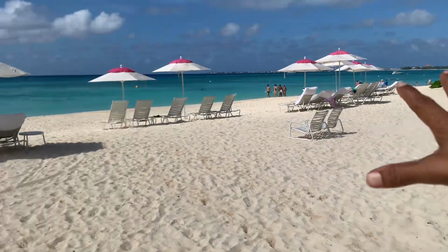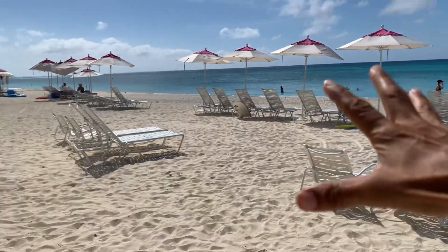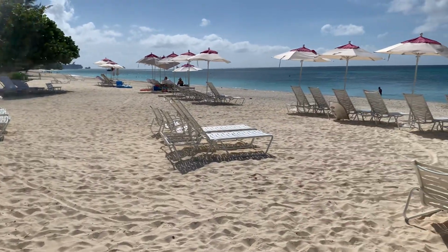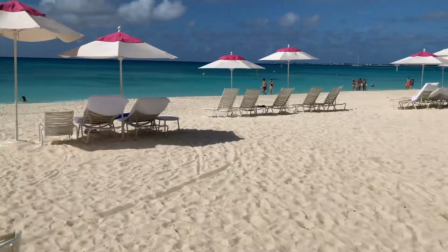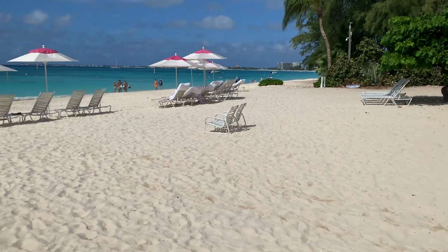But I promise you, I think this is the most beautiful one on the whole, I think, the whole world. I think it ranks in one of the top 10 beaches in the world. So hopefully you guys like it.